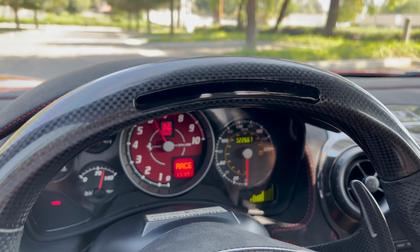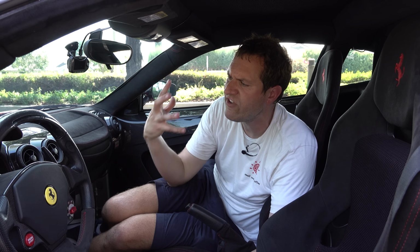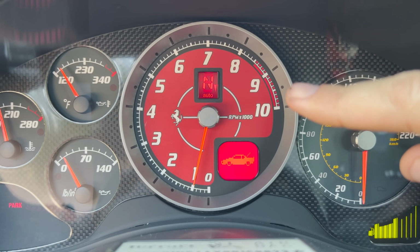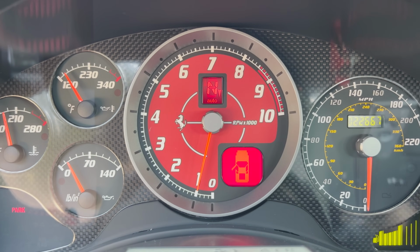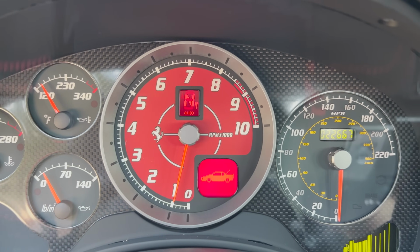Now, also in this vicinity, you have your gauge cluster, which has in the very center a giant tachometer. The standard 430 also had a tachometer in the center, but in the Scuderia, the numbers were all in italics, I think to signify more urgency. It was a faster car, and so it got italicized numbers on its tachometer.